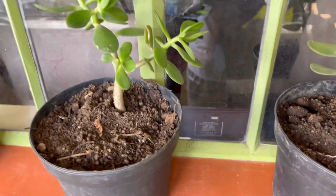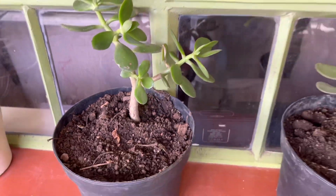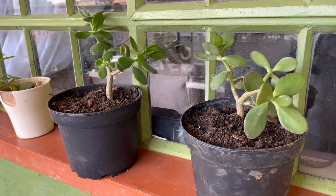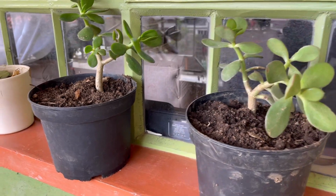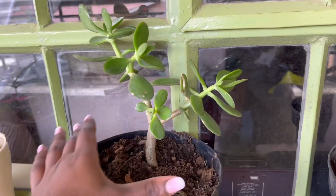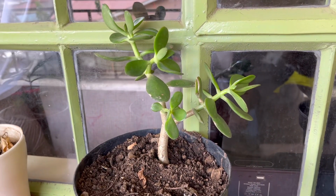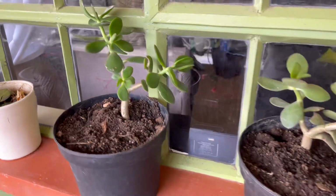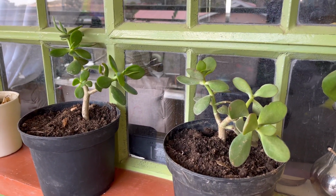Next is the Jade plant. It's called a good luck charm. So this one also is a very good feng shui plant, and it's also a good air purifier. And when it fills up, it's really beautiful. I'll try and attach a picture of a plant I saw at a client's office, and it was looking so zen, so beautiful, so positive.